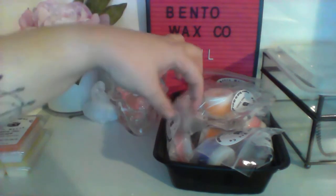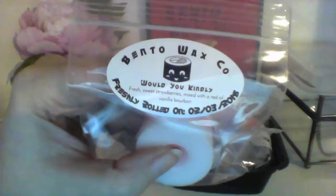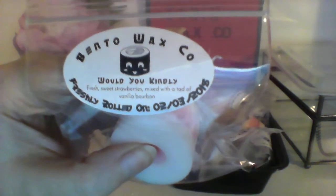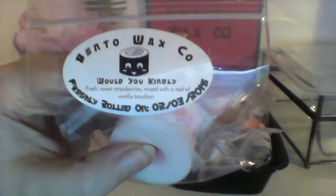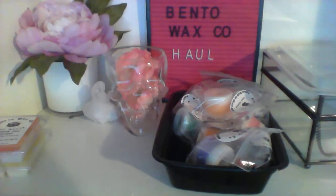And then I got my sampler. First up is Would You Kindly. And that is fresh sweet strawberries mixed with a touch of vanilla bourbon. It says tad, but I went with touch. And that is white with a light pink. And this one definitely smells like strawberries. But it has that weirdness from the vanilla bourbon.